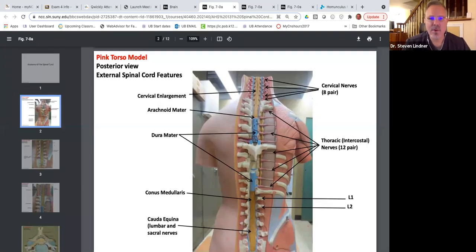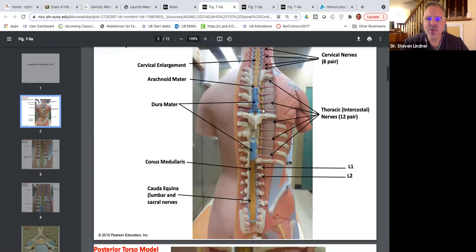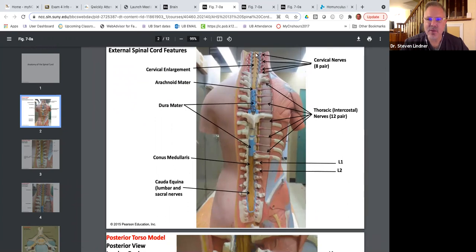Okay, in this recording, we are going to look at the spinal cord. In a previous recording, we have already done the brain. So it's really good to look at the brain and the spinal cord together, which again is the central neural system. So when we look at this torso model, we get a pretty good idea of seeing the spinal cord starting in the neck and going down somewhere to the lower back.